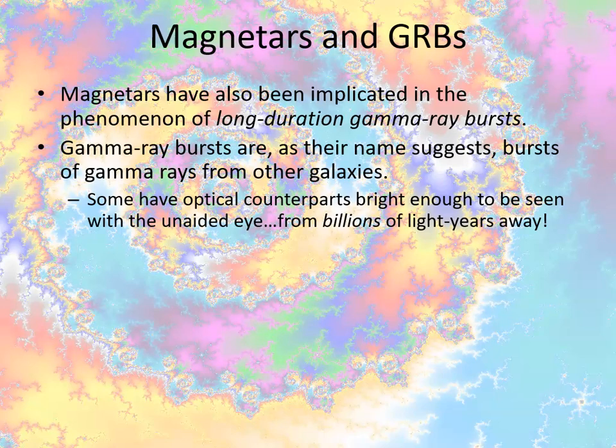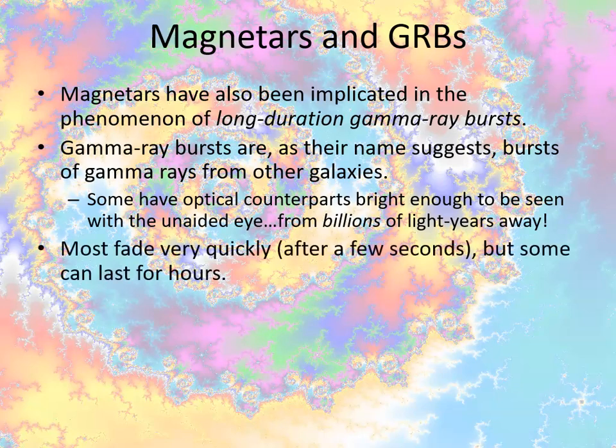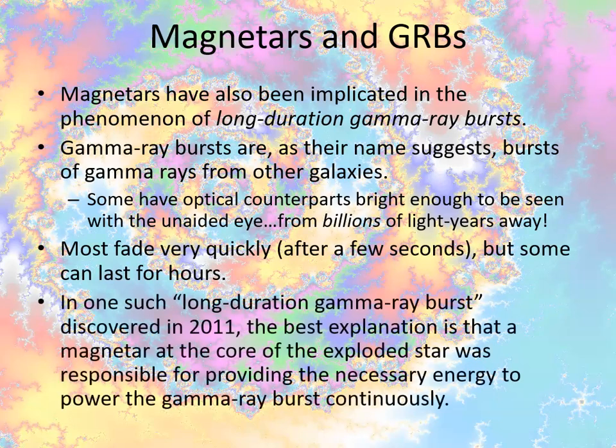That was the most distant object that has ever, as far as we know, been able to be seen with the unaided eye. But it was only like that for a few seconds, so if you missed it, too bad, so sad. You'll have to wait another 100 years or something. But anyway, these things fade very quickly from brightness, but some can last for hours, especially in terms of their gamma ray emission. And magnetars are responsible for some of these things.